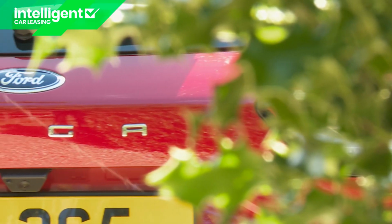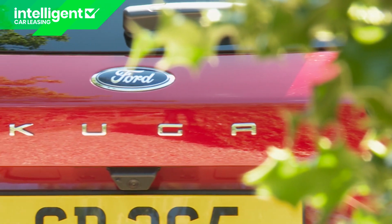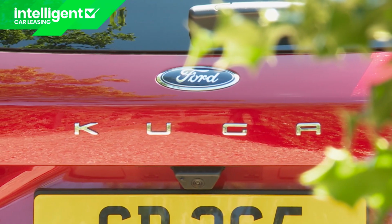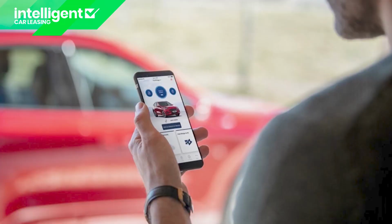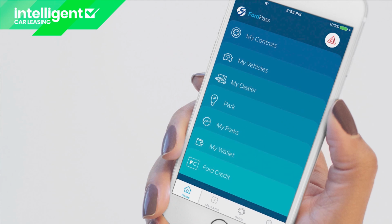As a Kuga PHEV owner, you'll be able to manage your charging regime via the special section of the FordPass app. From this, you'll be able to use your smartphone to check on your car's range and state of charge. Plus, you'll be able to set charging times and levels, precondition the cabin climate prior to departure, and oversee trip and charge journey logs, which, amongst other things, will list the MPG figures attained.